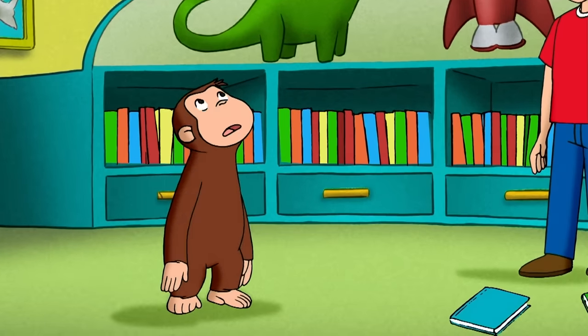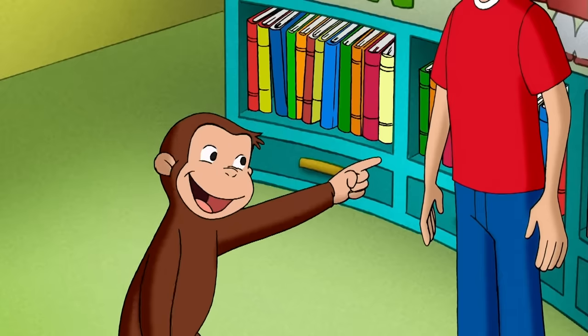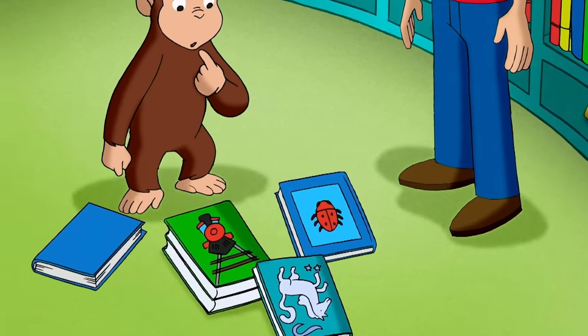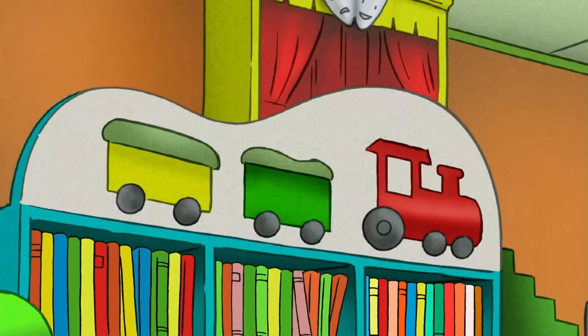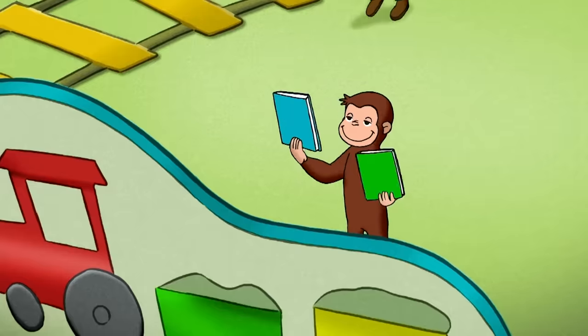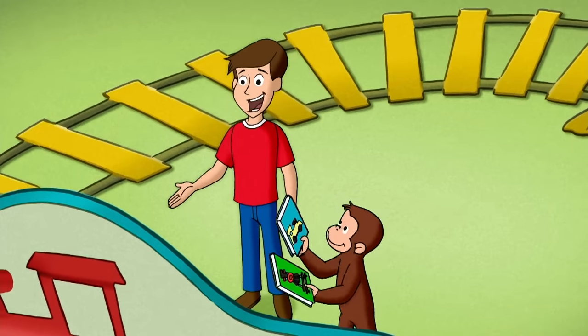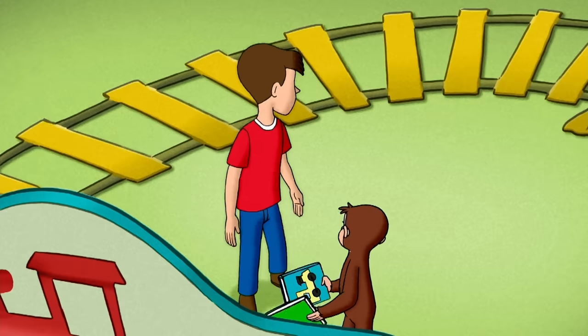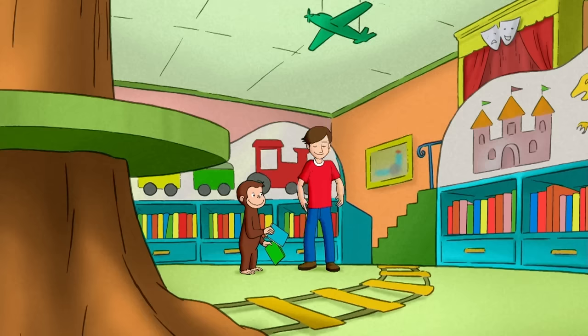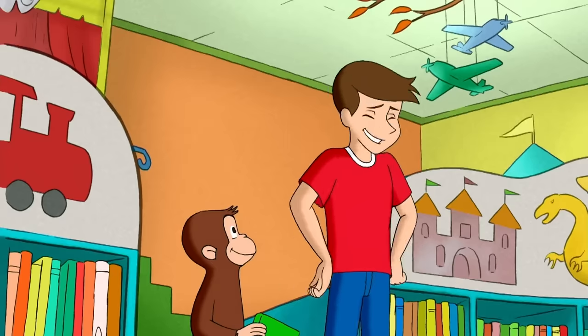George wondered, if outer space books all go together, and dinosaur books all go together, well, then maybe train books go with other train books, no matter what size or color they are. Yeah, train books probably go together. Hey, I get it. Maybe all the books are organized by subject. Cool.